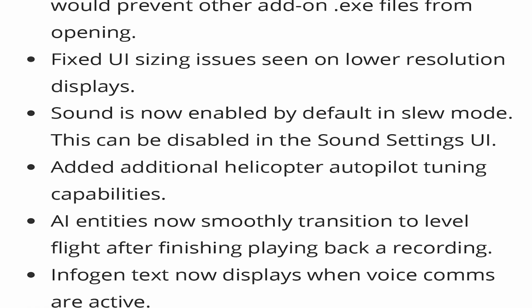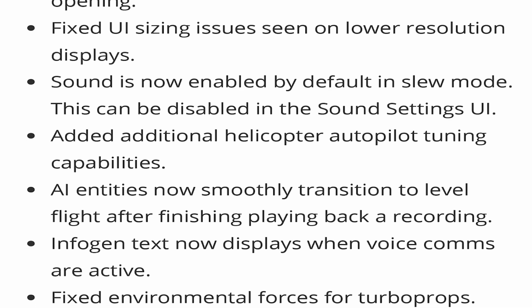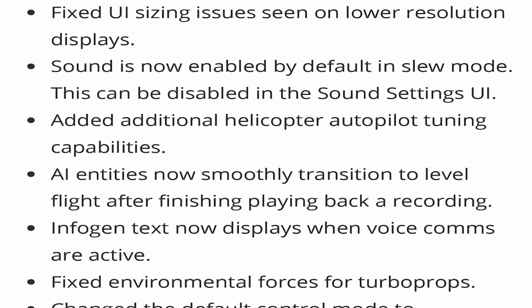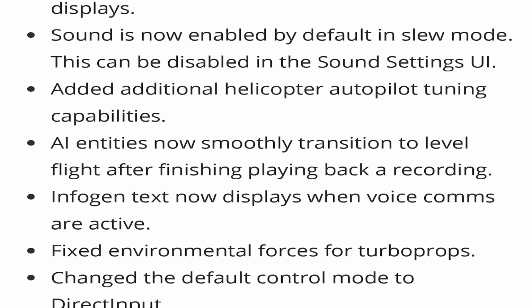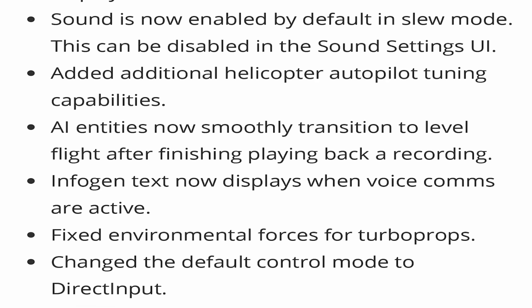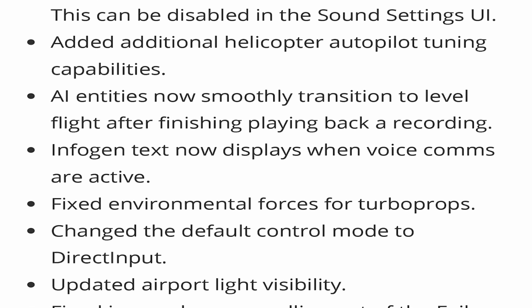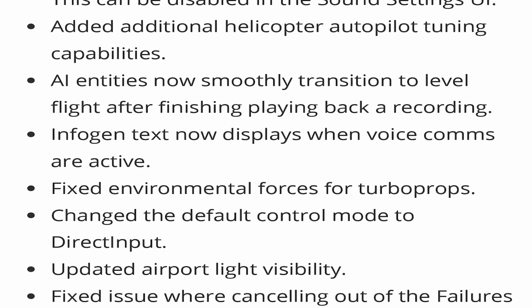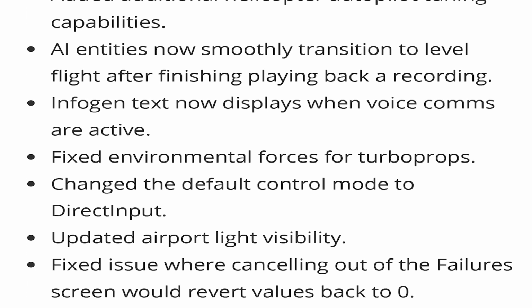Added additional helicopter autopilot tuning capabilities. So if you're a developer and you want to put autopilots on your choppers, there's more capabilities with it. Entities now smoothly transition to level flight after finishing playback in a recording. Nice if you use the playback. Infogen text now displays when voice comms are active. That's cool. It means that you get the text message as well as the sound.